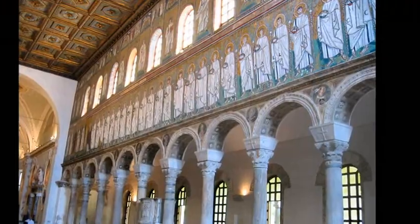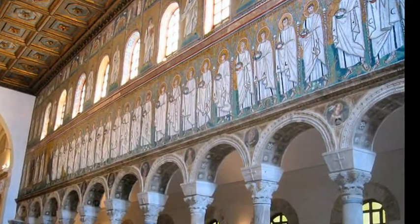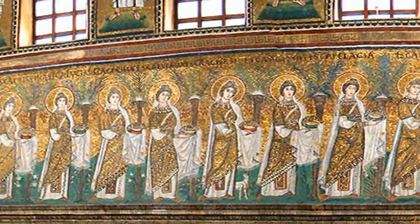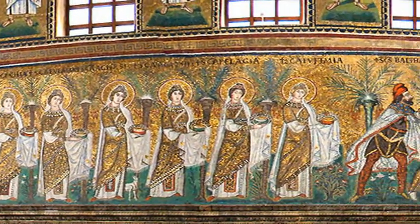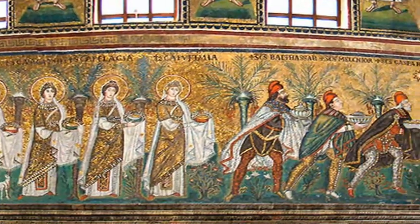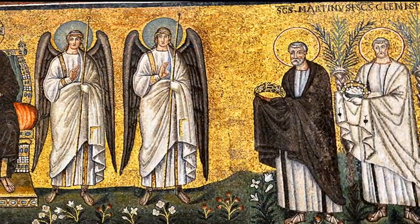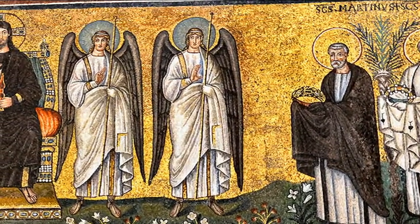San Apollinare Nuovo, built in 760 AD, boasts a procession of 20 virgins and the Magi on their way to the Holy Virgin. And then a procession on the other side of 26 martyrs led by Saint Martin to the throne of Christ.